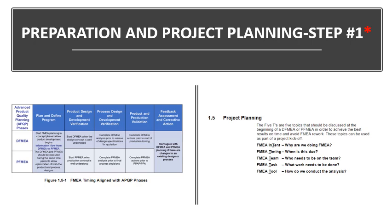So you will see here clearly that when you're planning and defining the program, it's very important to understand the information flow from the DFMEA to the PFMEA. And in product design and development verification throughout, once the product concept is well understood, you need to start putting pen to paper, and you need to understand how the process is going to deliver that which was designed. So this is very important to align the FMEA with the APQP phases.